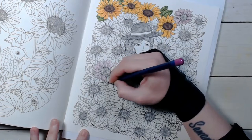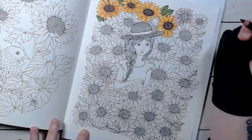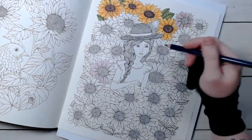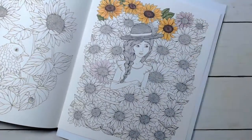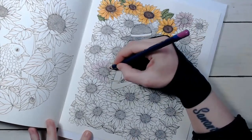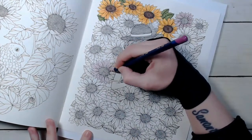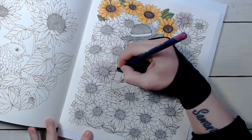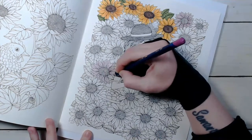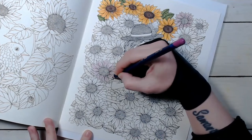I bet you Shannon's like bursting with pride right now. I know she is. I was wondering why she was just randomly carrying a basket of eggs. But I guess it's because she's got me sitting up here. You know, she apparently was egg collecting or something. I don't know. I don't know why I always got to make up a story with my page. And it's always the weirdest thing.